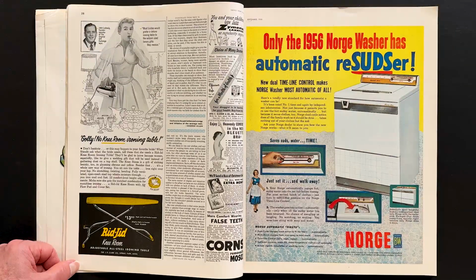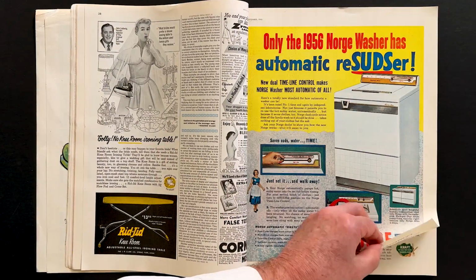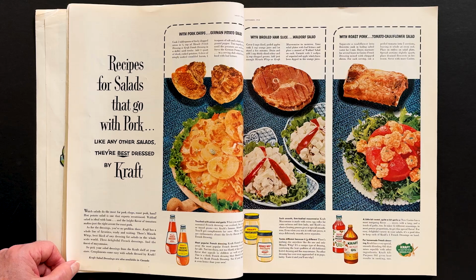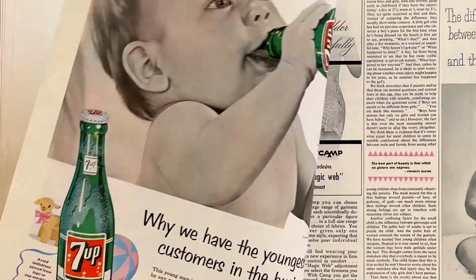Great. Only the 1956 Norge washer has automatic resudser. Ooh, wonderful. Recipes for salads that go with pork. Like any other salads, they're best dressed by Kraft. I'll bet they are. And this is an ad from Kraft. A big 2-page ad from Kraft.